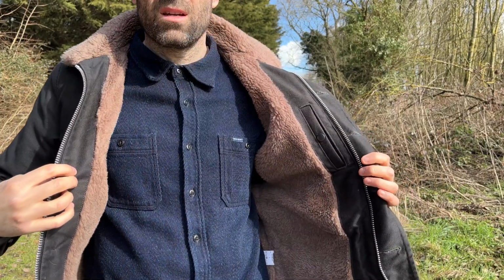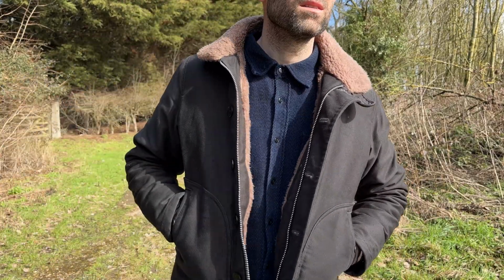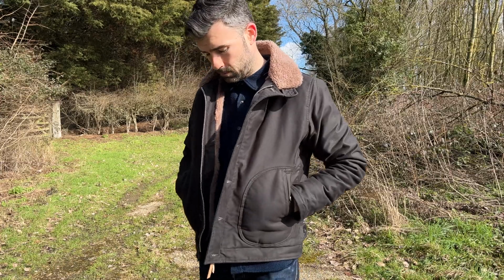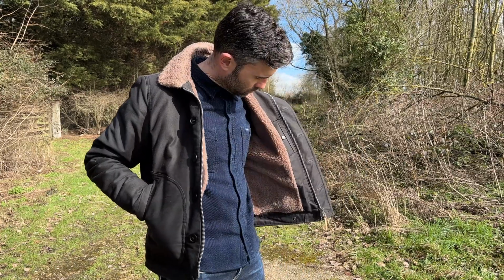If you haven't got yourself an Ironheart M1 deck jacket, I highly suggest you do. I've tried a lot of different brands. I originally had a Real McCoy's M1 deck jacket, which was just not comfortable. The hand pockets are up here, which felt really awkward, and the material on the inside was very scratchy and uncomfortable.